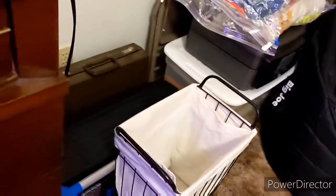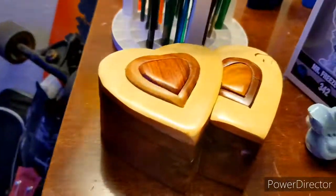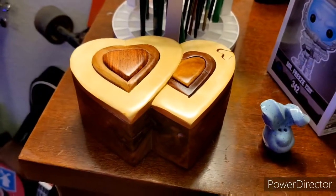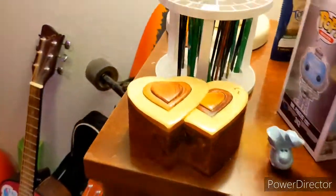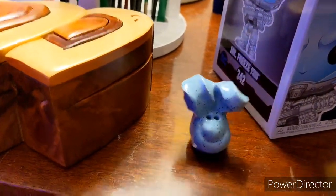From cleaning that bin, I found a Christmas gift of a paintbrush holder, so I was able to empty out the can I had it in and put all the paintbrushes in there. I've got this little heart box that my late aunt gave me, along with a little bunny that her husband made.